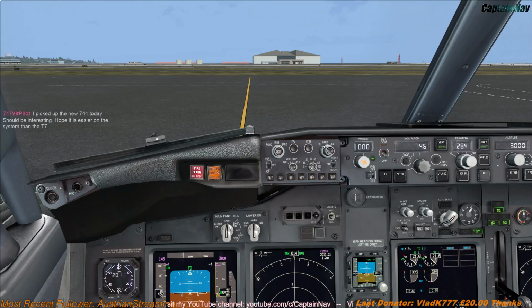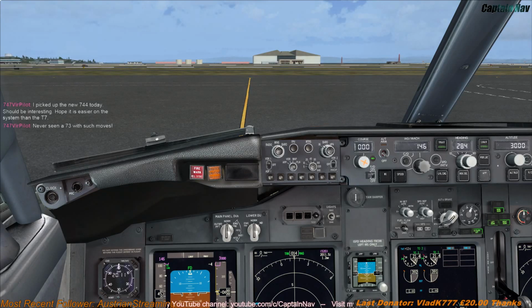United 207, request taxi. United 207, taxi via Alpha, Foxtrot, cross 4 left, cross 4 right. Taxi via Alpha, Foxtrot, cross 19 right and 19 left, United 207. Okay, so it's the first right onto Alpha, then Foxtrot all the way. Are we clear to cross the parallel runways?